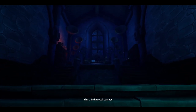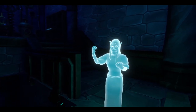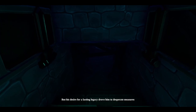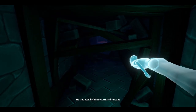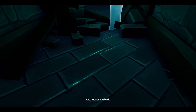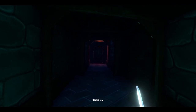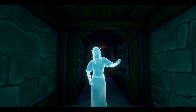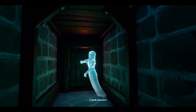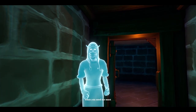This is the royal passage. Its construction was ordered by my father for his secret rendezvous. He was a good king, once. But his desire for a lasting legacy drove him to desperate measures. He was used by his most trusted servant. And now he's back. Or maybe I am back. My mind feels clouded. There is a power in me. I sense it. Gained by blade or blood. I do not know. I need answers. Follow this path and do not falter. I will stand by you when you need me most. Okay.